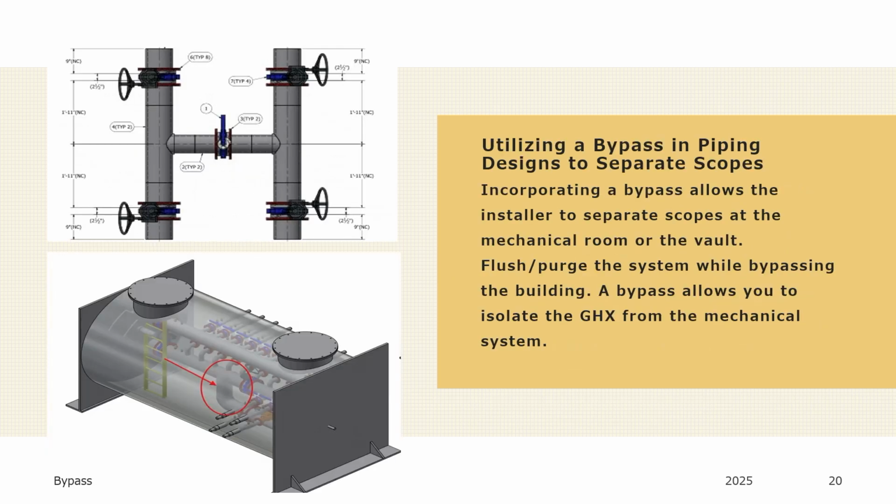Utilizing a bypass in piping designs to separate scopes. This is something that I don't see as often as I would like to. A lot of designers and engineers, they get so engrossed with laying out the Borefield, checking all the heating and cooling loads, and they forget about the bypass that goes into the mechanical room.